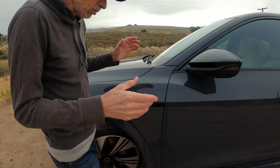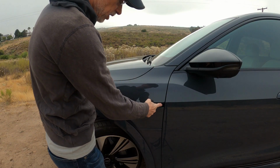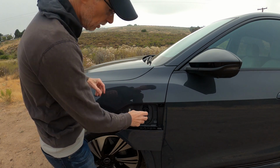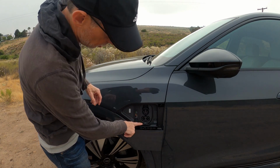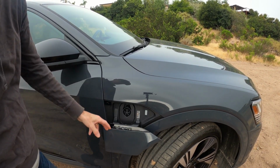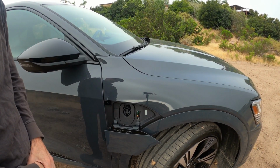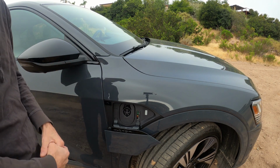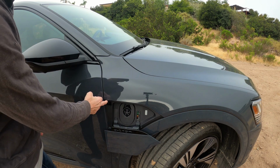So Audi gives you not 1, but 2 charge ports. Press this button here. It opens up. Now this one on this side has the DC fast charger section. And then the one on this side is just a regular standard charger, but it's a good choice to have depending on where your charger is at home in your garage.